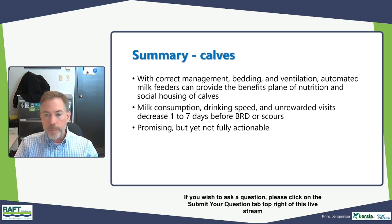Milk consumption, drinking speed, and unrewarded visits are sort of analogous to rumination time, activity, and milking robot attendance for adult cows. They do fairly repeatedly change preceding disease and show promise for helping flag up animals that are heading in the wrong direction. But the accuracy by themselves is not quite there yet. And in any case, what to do to demonstrably make the outcomes better is also not really clear yet.